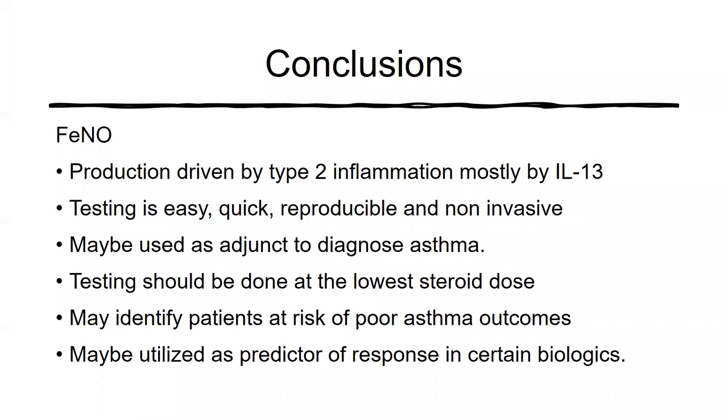So conclusions about FeNO: driven by type 2 inflammation, mostly by IL-13. It's fairly quick and easy to do. It can be used as an adjunct to diagnose asthma. We should try to test it at the lowest steroid dose, as steroids will decrease the level of FeNO, and it probably can identify patients with poor outcomes. And it's sometimes used as a predictive response to certain biologics. So FeNO is one of the categories that you can use to start a patient on a biologic.